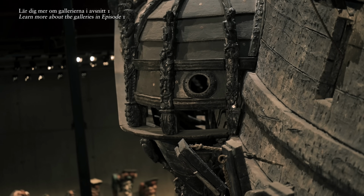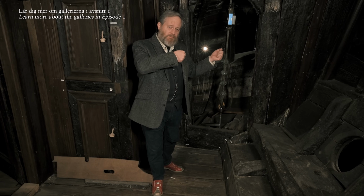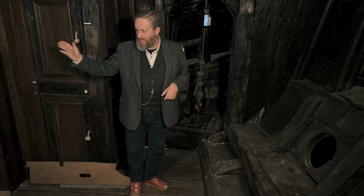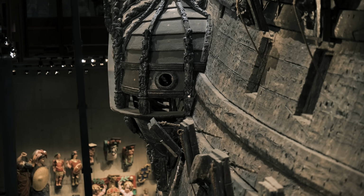And in fact, there's a little gun port at the forward end that's at the right height for a musket, so that you could put a musketeer out there who would be able to shoot down along the side of the ship and take care of anyone who was trying to sneak in under the cannon in a boat.